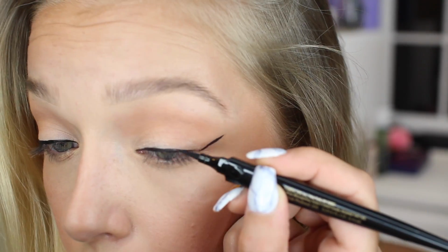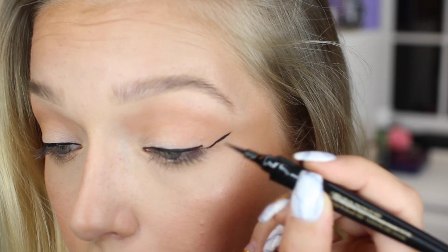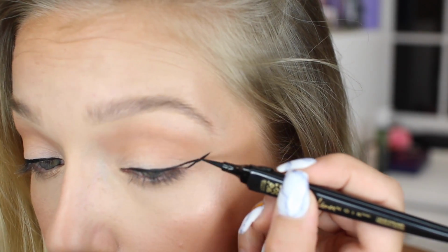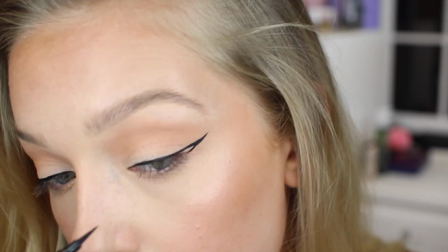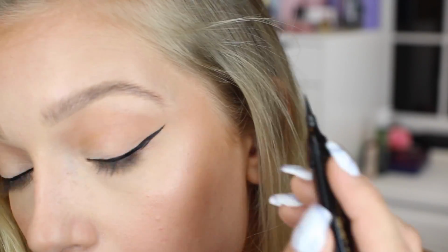When creating my wing, I like to usually aim from the corner of my eye to just below my eyebrow. I come in basically a third to my eyeball to connect the lines together. And when connecting the lines, don't connect it to the very top, connect it to just below so you get that really sharp eyeliner look.